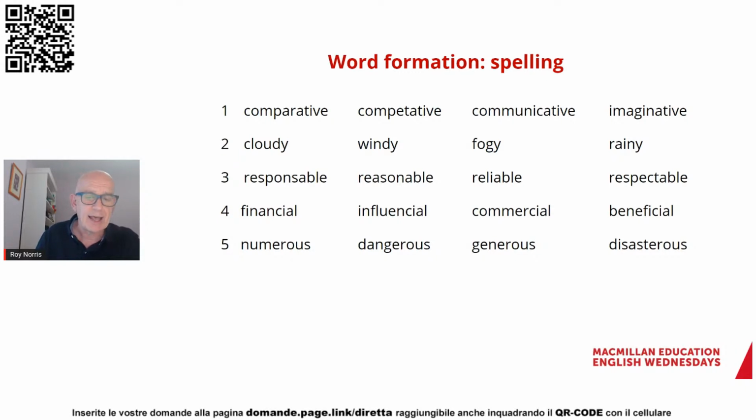So this exercise has 20. There are 20 like this. They have words which are similar. Only one of them is spelt incorrectly. So in the first one, competitive was spelled incorrectly. In the second one, I'll pause to let you look, foggy. In the third one, responsible.